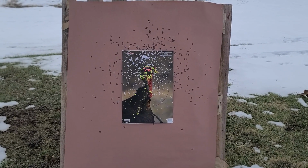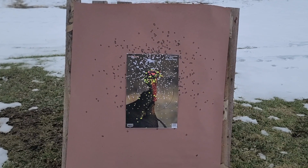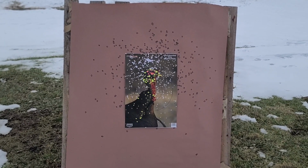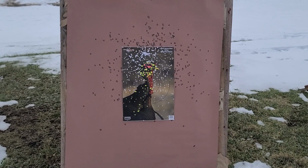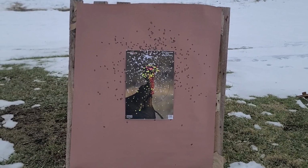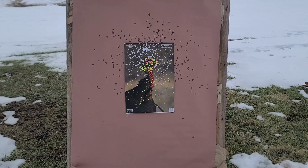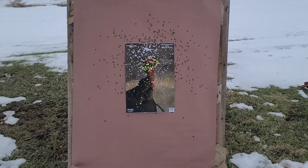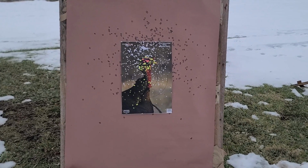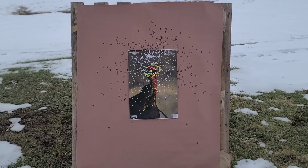So right off the bat here, a very, very solid start for these Longbeard TSS shells. There's not much to complain about with that kind of a pattern. I wouldn't hesitate in the slightest to take that out on a turkey hunt. Now, do I think by this pattern that they're worth $70 a box? Still, probably not. We've seen the same performance with cheaper TSS loads before, so there is that factor. But hey, at least these gave us a good pattern for that price.